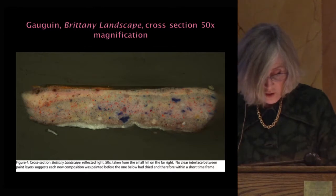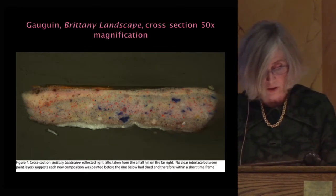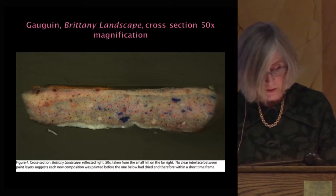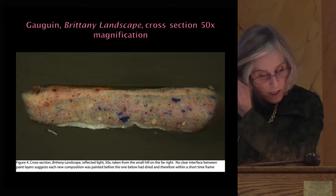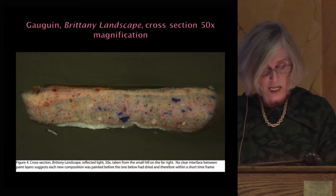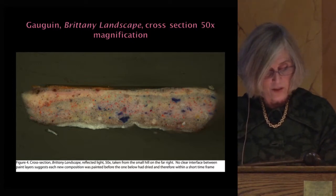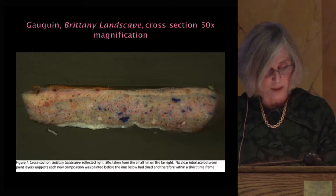This paint cross-section was taken from a spot corresponding to where several overlaid compositional elements occur. At the bottom is the priming layer, followed by successive layers of paint from the various compositions. When a new painting is painted over a dry earlier painting, the demarcations between the paint layers are quite defined. However, in this sample, there is no clear hard line of demarcation between successive paint layers.